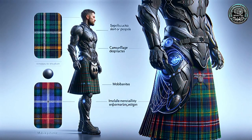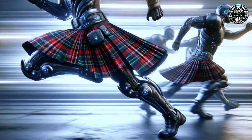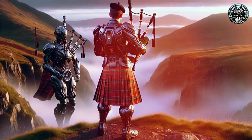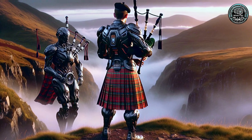Imagine armor that doesn't just protect but enhances mobility, allowing for swift, agile movements with materials that offer resilience while honoring the kilt's distinct heritage. It's a blend of tradition and technology, where the past meets a versatile future.